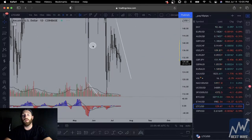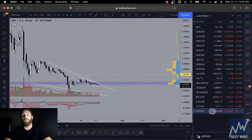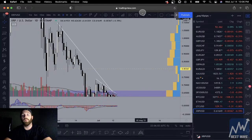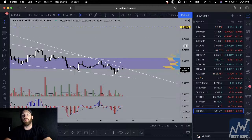They all left wicks on the daily, and you can see a lot of times when there's good wicks, we do end up kind of turning around. XRP did the same thing, basically left a little wick, touched like 58. I believe, yeah, 58.7, and then came back up to almost 62. So there's definitely a probability that they could move.